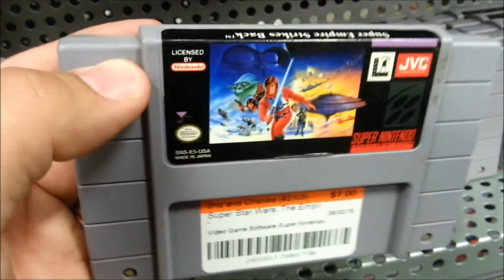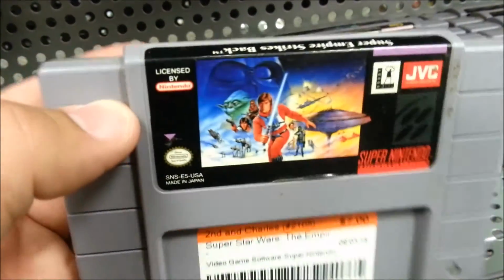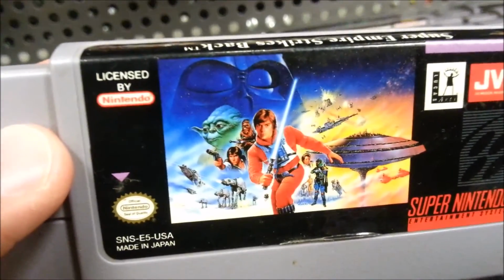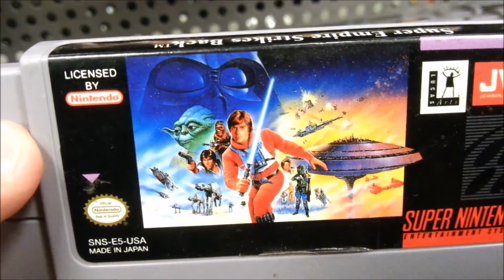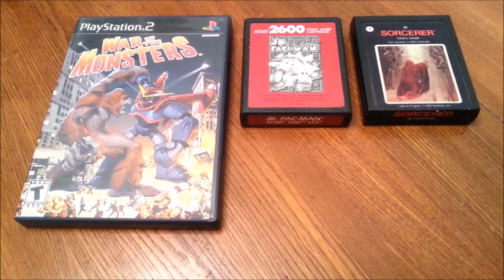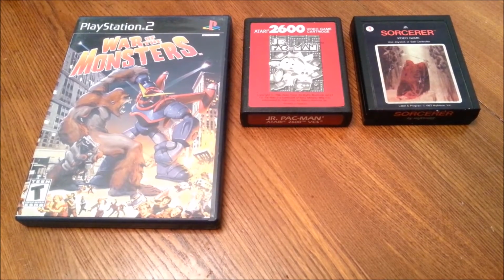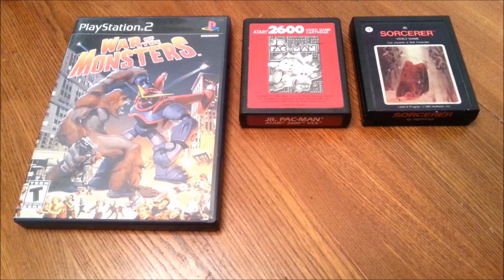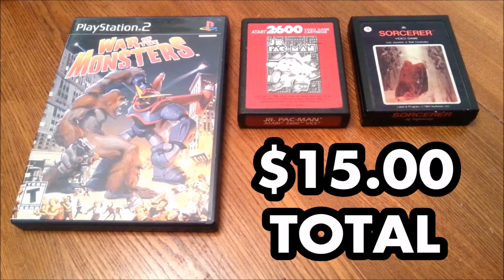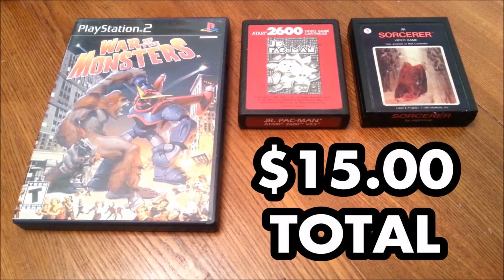I don't usually focus much on SNES collecting, but for these prices, I might just have to ramp it up a bit. I usually focus on PS2 more than anything, as can be evidenced here with my purchases today, which include a complete copy of the excellent War of the Monsters. Along with the aforementioned Junior Pac-Man and the obscure title Sorcerer, this was $15 total. And yeah, if I want to get bigger hauls, I've got to get back into the habit of bringing in items for trade.